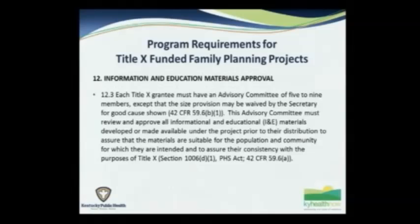Each Title X grantee must have an advisory committee of 5 to 9 members, and I will tell you, we had some sites that had more than 9 members, which I never saw as an issue because to me, the more the better, because it is so difficult to come up with your number of members. To me, having more is better, but that is not the way the Office of Population Affairs sees it. And we did get dinged for sites that had more than 9 members on their committee.